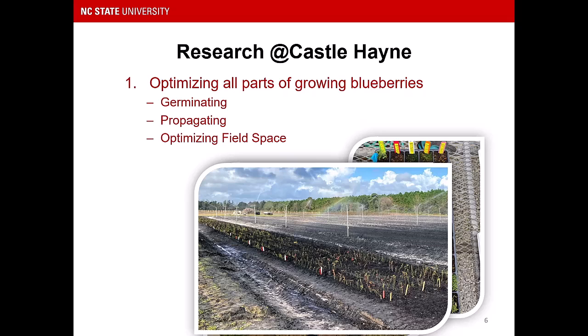Optimizing our field space. Seedlings take up a lot of space. If we can condense that somehow, this is a high density plot I tried that's similar to what University of Florida does. Doesn't work that great for us, but then again, I don't know, it's new to us too, so it's not something that we have done regularly.